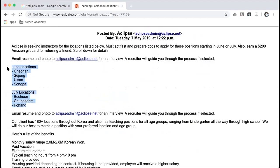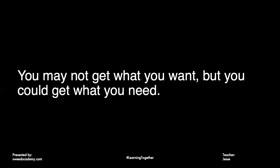So you may not get exactly what you want, but I always say that if I had gone to Seoul in the beginning, I probably would have only stayed a year anyway, because Seoul is a big city and I wasn't from a city. I was from a town, and from the town to the big city of Seoul would have probably been too much of a change. So even if you don't get what you want, who knows? It could turn out for the best.